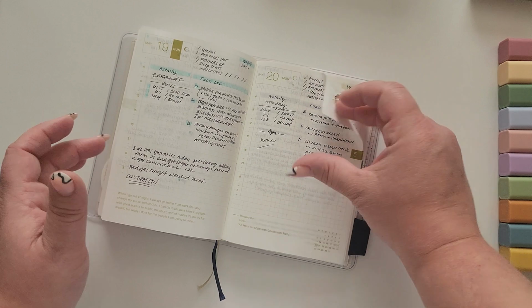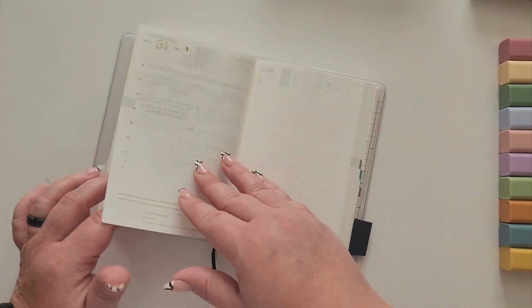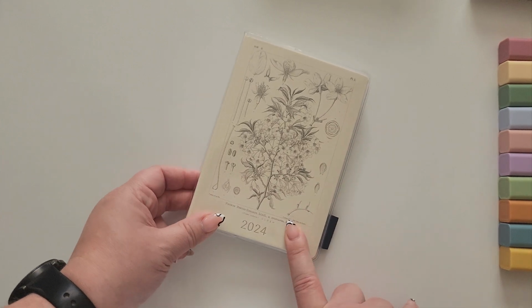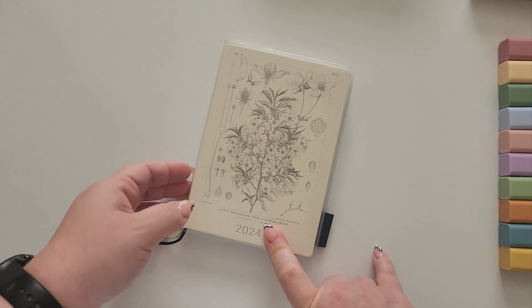And you're going to see a common theme here. I hit my 30-day mark and I stopped, hard stop. So I'd never played with an A6. Ultimately for this one, it was just too small and I got tired of carrying around another notebook.